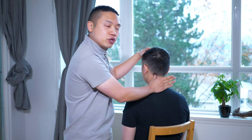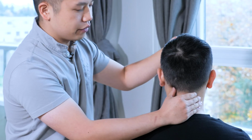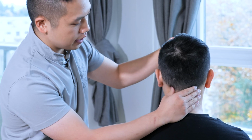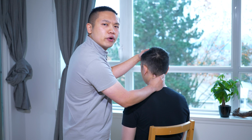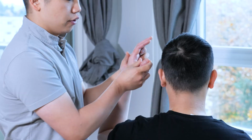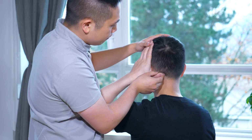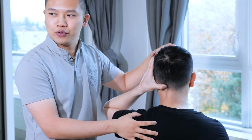So what we can do is press about 5 seconds and then release. Press 5 seconds and then release. Or alternatively, we can press in and then gently do circles. And because this point is really sensitive, make sure we do it gently. And if you're doing it by yourself, we could put our 4 fingers on top of your head for support, and then press this point using your thumb. So this is the wind pool.